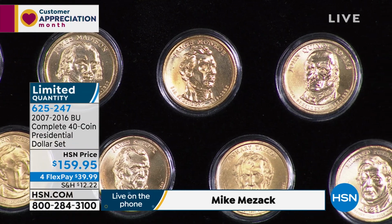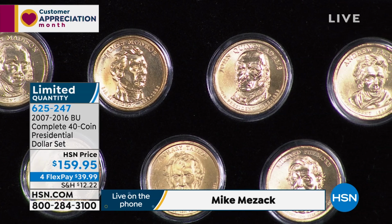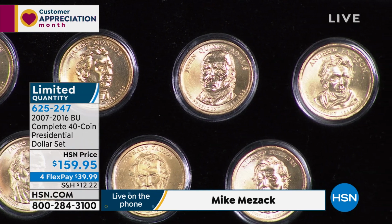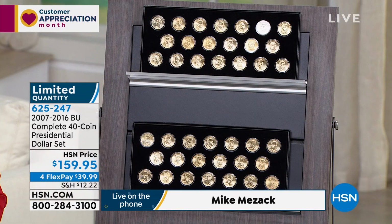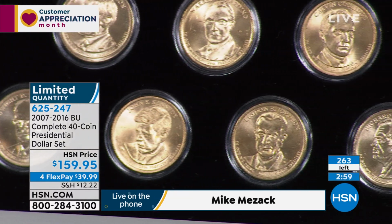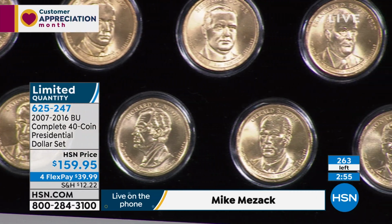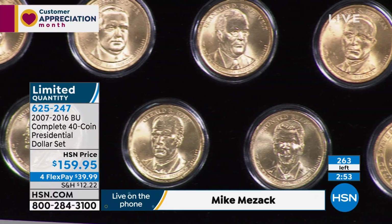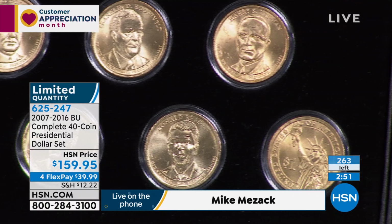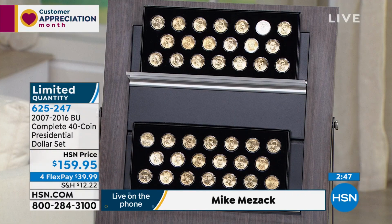So it's not just a great value, but finding them all in one place is absolutely, positively the amazing part about this, and that's why we only have 300 sets to go around. You get a certificate of authenticity, of course. They are brilliant uncirculated. I want to show you how many I have left. These are moving quickly. 263 is all that I have with less than 3 minutes available for you, but just a wonderful set for you today.